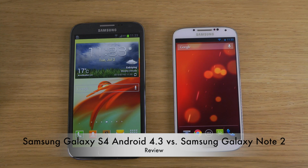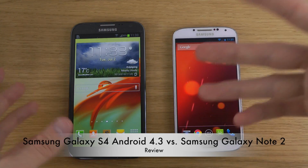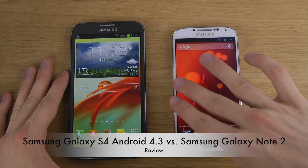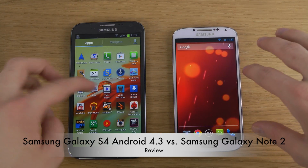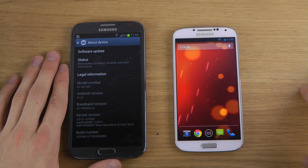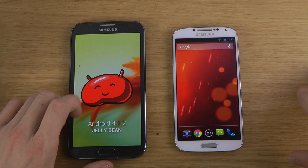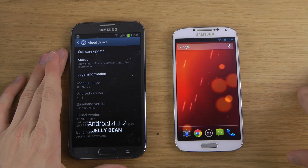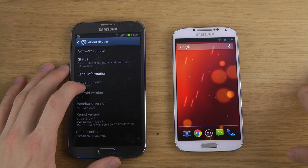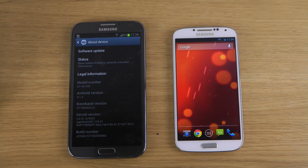Hey guys, so today I want to do a quick little video where we'll be checking out the Note 2 with TouchWiz installed, of course. This is my 4G edition Galaxy Note 2, and we can check it out. If you go into the settings area, go to the bottom page, and it's 4.1 Jelly Bean. There we go. So the GT-N7005, which means that it's like the 4G edition of the Note 2.